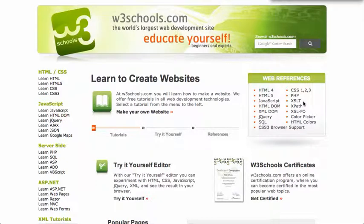So what do you need to know as a web developer? As a beginner web developer, what is expected of you to know, whether you're getting a job or building your own application. Here are the things you need to learn. You need to know HTML. So I would just suggest going to W3 Schools and learn HTML5.